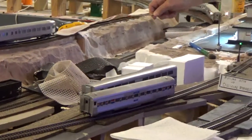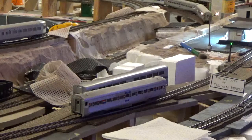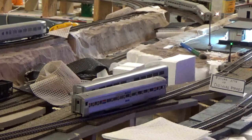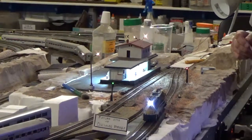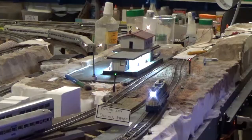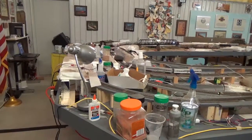This is the main line. We've got it covered too, so we don't get plaster on it, because plaster doesn't come off once you get it covered. We're going to move the camera to another position. So we're going to stop. We're looking now from the west to the east.